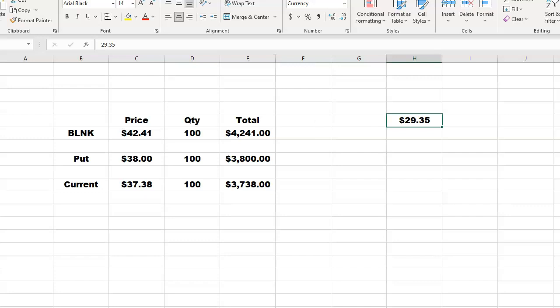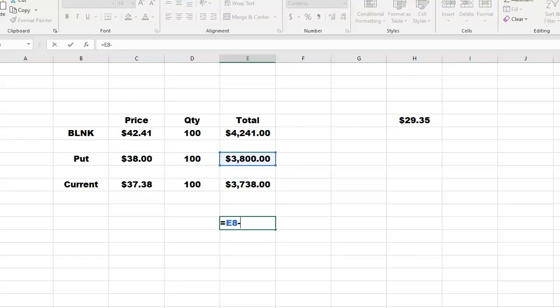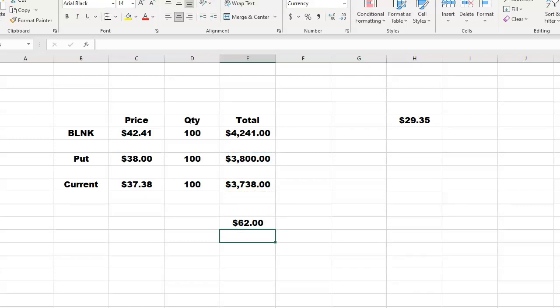Someone paid $30, minus the commission, to sell a put on Blink at $38. Okay, so they were bearish on Blink. They had a feeling Blink was going to go down. So for $30, they would sell their 100 Blink shares at $38. So we ended up buying it. It's currently at $37.38. So if we take this to $62, they made basically $30 or $32 off of this, because they paid $30 to sell it at $38. It's now worth $37.38. They're out of it. It dropped below that, right?